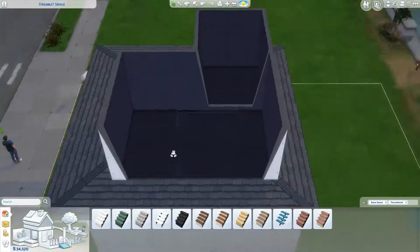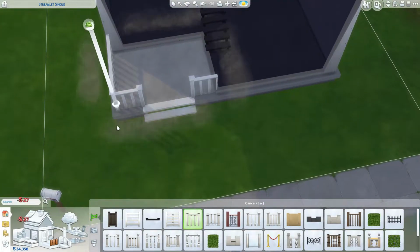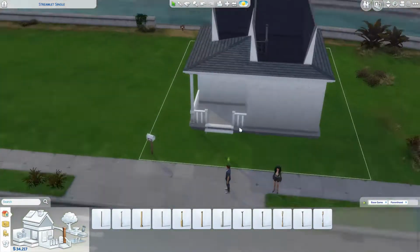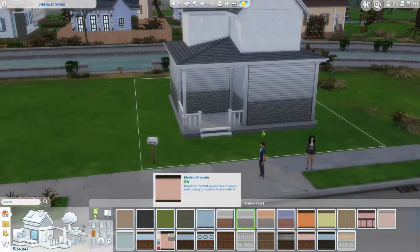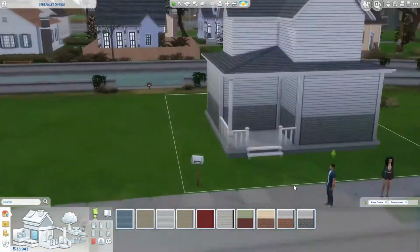I built this on a 20 by 15 block, so if you want to put it on a larger block and put some additions on, a bigger garden or a bigger deck for entertaining or whatever, your Sims are your story to tell. But I'd love to hear if you use this house to tell their story, or at least part of it.